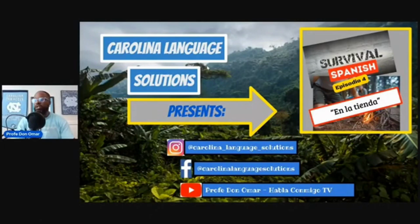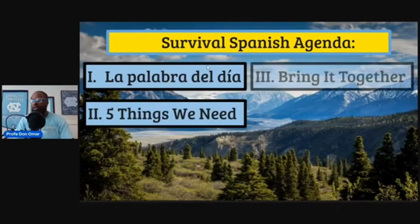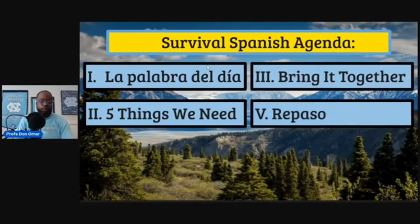So let's jump right into it. Tenemos la palabra de día. Then we've got 5 things we need, right? And then it says, bring it together. And of course, we've got a review.